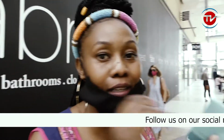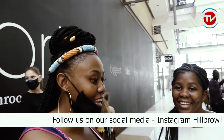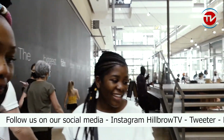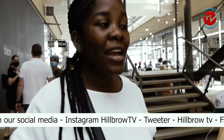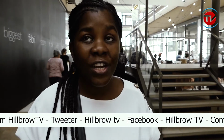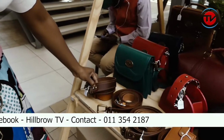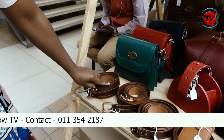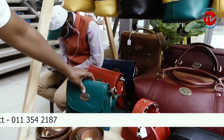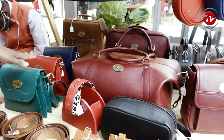Well, we have Isabel here that's going to tell us every single detail about these bags. They look expensive. Can you take me through your range? Okay. So here we are actually making pure leather that is sourced locally here in South Africa. It's also been locally made here in Johannesburg as well. Here we've got genuine leather belts which are handmade stitched. And then we've got designer handbags. Oh my goodness. And the leather is all pure and you can choose any color.